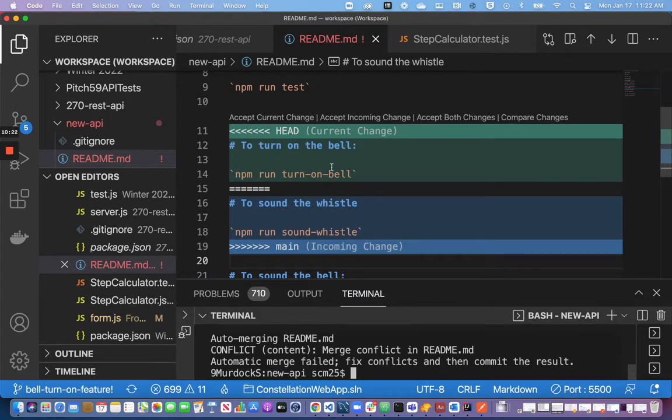So usually the way Git handles this is if two people are changing similar line numbers, then it won't do the change for you automatically. You'll notice that these changes are close to each other. Turn on bell and sound whistle are lines that are right next to one another. And so Git just says, I don't really know how to handle it.